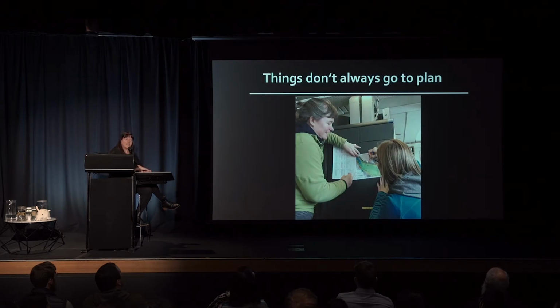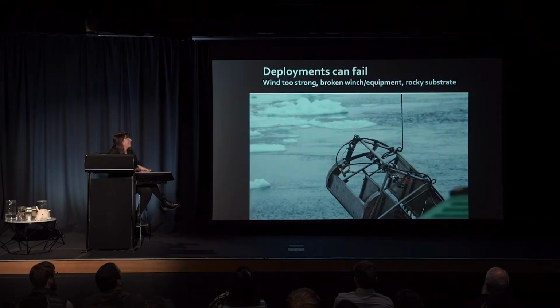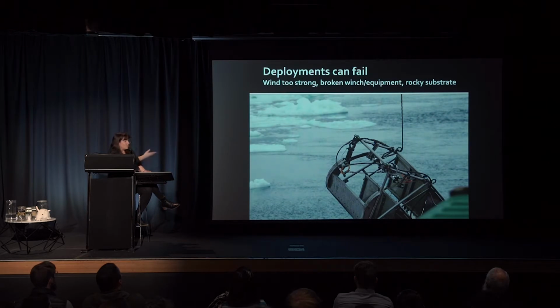Now, as I mentioned earlier, things don't always go to plan. So this was about contingency plan 3 or 4, I think, by the time we got up to Prince Gustav Channel. But even there, still a deployment can fail. So the wind can be too strong. The bongo nets actually needed light wind to go out. The winch broke a few times. If you hit rocky substrate, you can get all tangled up like this. I mean, there's so many things that can go wrong at sea, and I think anyone who's ever been to sea can tell you that's just a normal day.